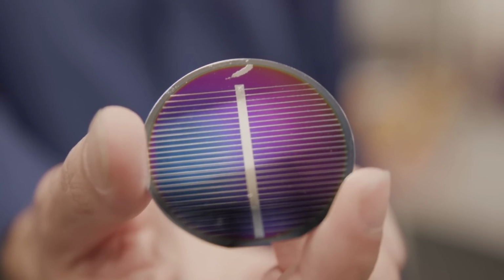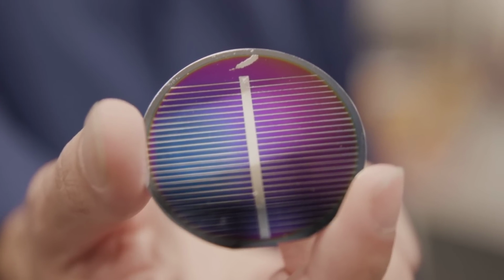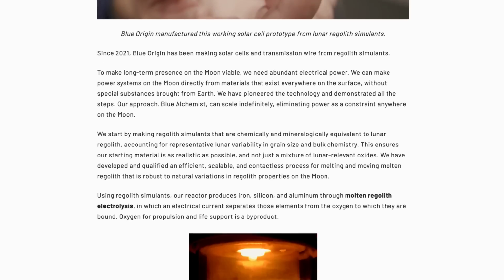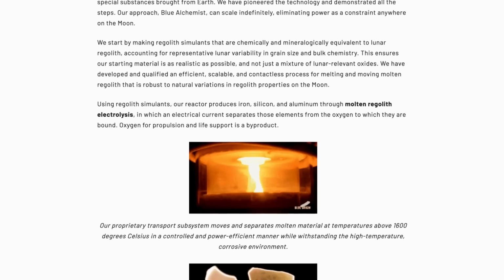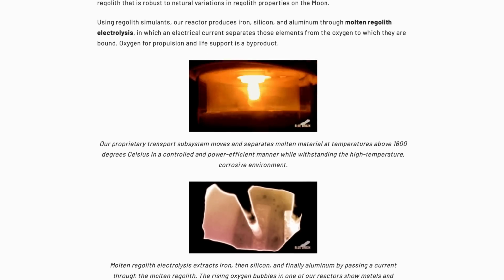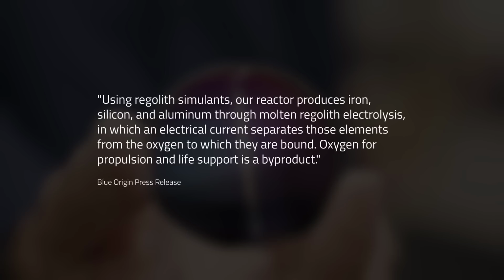In order to make long-term presence on the moon viable, people will need an abundant supply of electricity. That's why Blue Origin have developed a system called Blue Alchemist, which will take moon dust and turn it into working solar cells. Using regolith simulants, our reactor produces iron, silicon and aluminum through molten regolith electrolysis, in which an electrical current separates those elements from the oxygen to which they are bound. Oxygen for propulsion and life support is a byproduct.